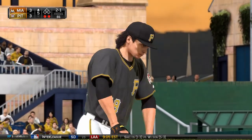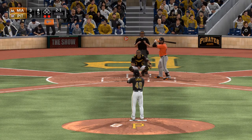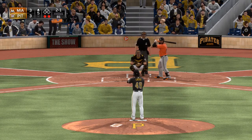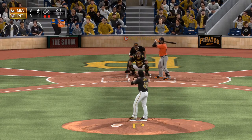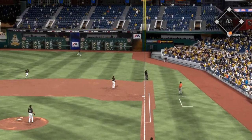It's 2-1. You get the sense he's starting to nibble a bit at the corners here, and that's something he wasn't doing earlier. Yeah, and he sort of backed off the throttle a little bit, too. I'm wondering if that home run ball might have changed his approach just a little bit.